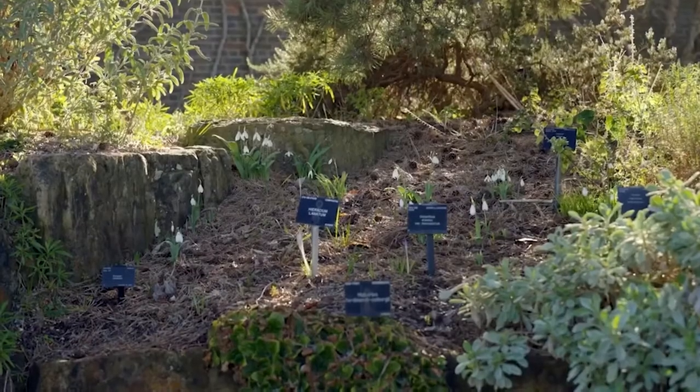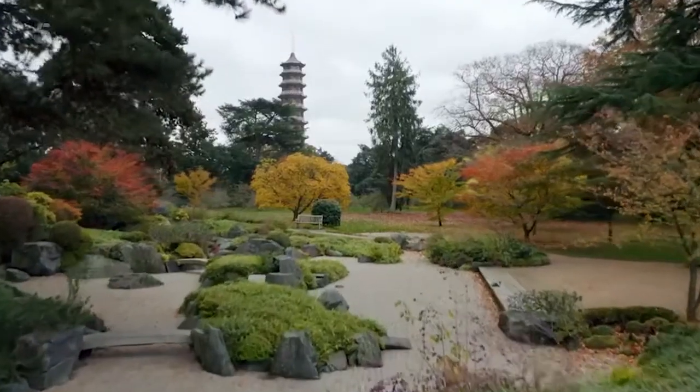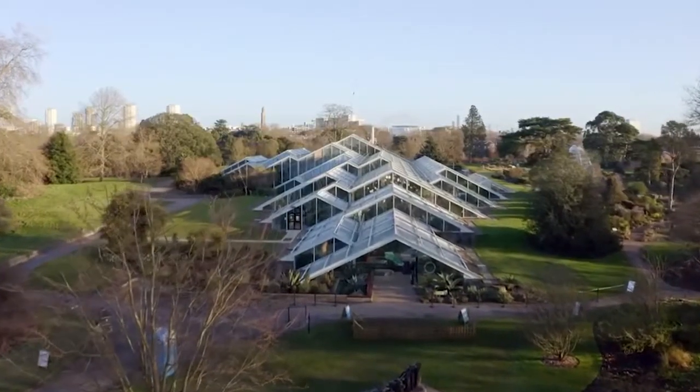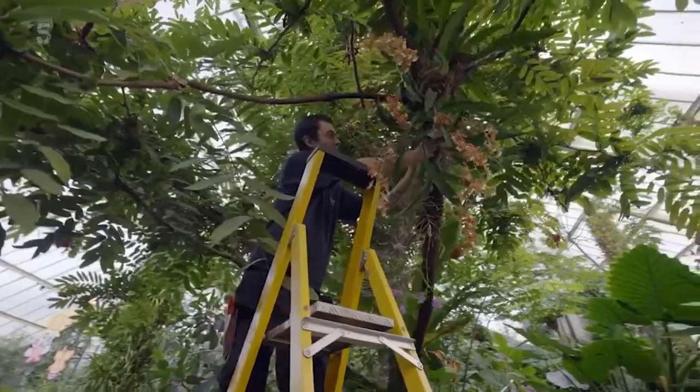The snowdrops are not the only flower to make an appearance at Kew each winter. Every February, some much more colourful blooms can be spotted in the Princess of Wales Conservatory at the annual Orchid Festival.